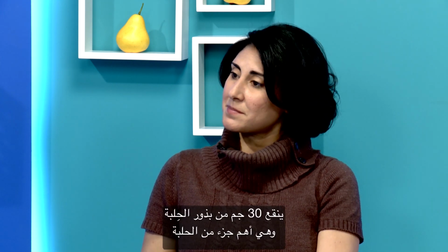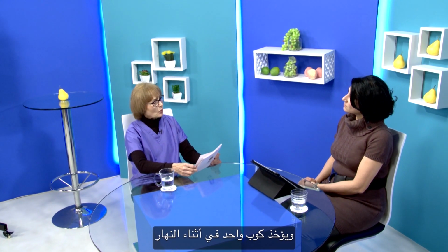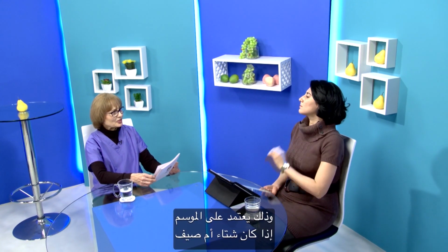Right, so if we take 30 grams of the seeds, because that's the important part of the fenugreek, and steep it for 5 to 15 minutes, in other words, pour boiling water over it and let it sit for 5 to 15 minutes, and then you can take one cup during the day, hot or cold, it doesn't seem to matter, as you like, depending on if it's winter or summer.